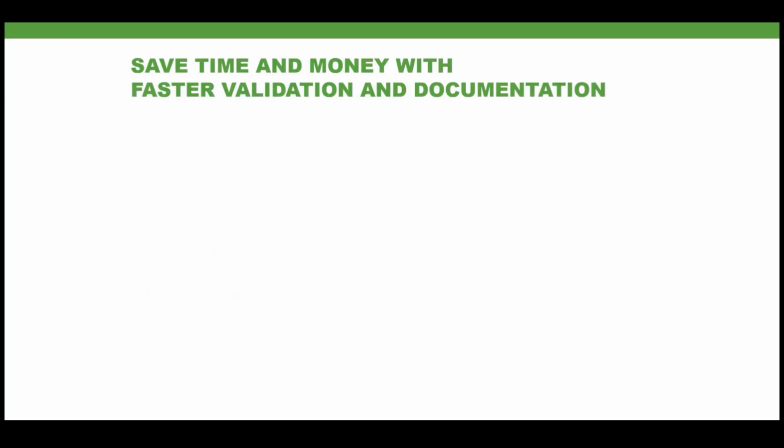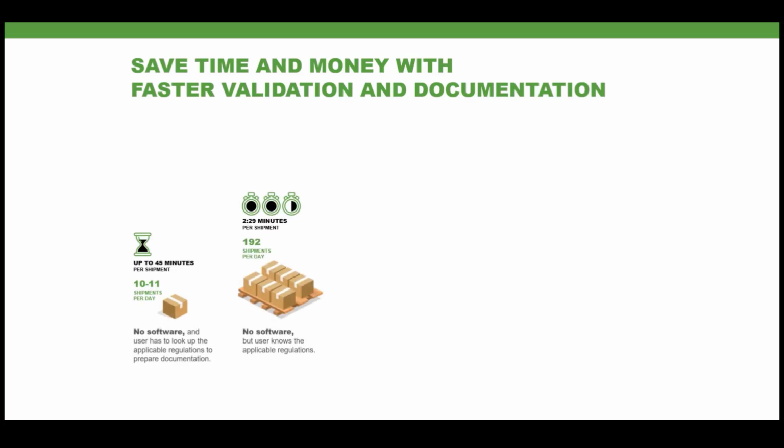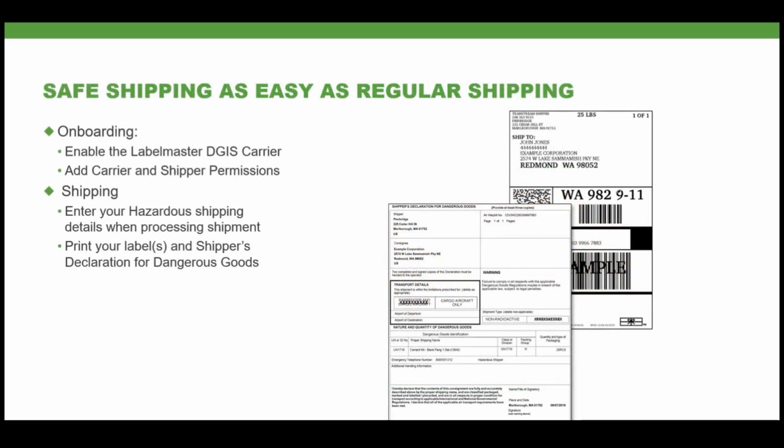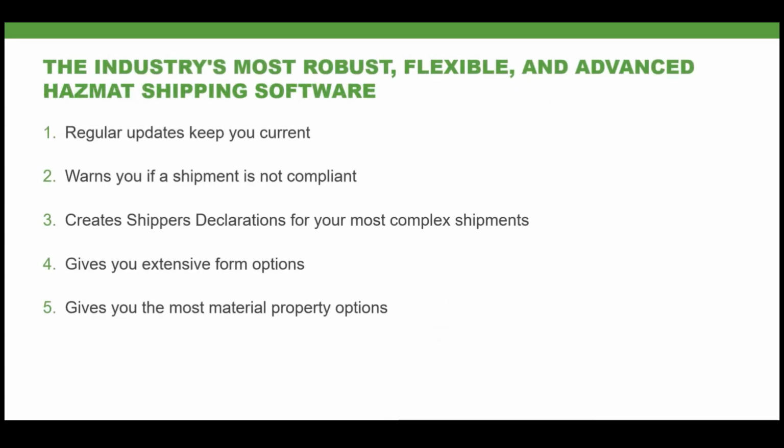Faster processing translates into more shipments per day and more profits for your operation. You won't have any delays while people get up to speed, because there's virtually no learning curve. Part of that is just that the hazmat component is really easy to use. Most people have it up and running and are validating shipments within the first hour. But the other part is that the hazmat component is built right into the TransStream Dangerous Goods Handling software. There's nothing new to learn. It's just another window.